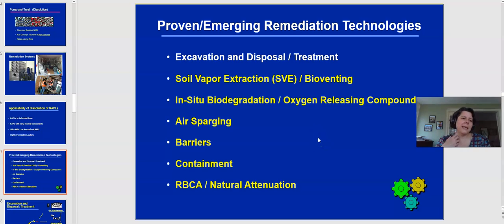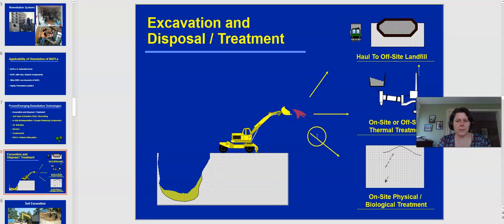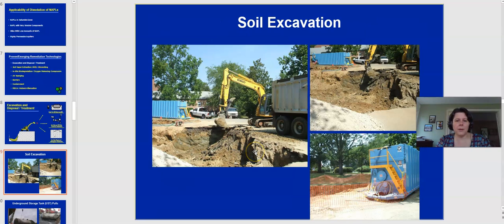Some other type of technology besides pump and treat, and we're going to talk about these, is barriers, containment, and natural attenuation. One of the other things we can talk about is the number one thing that they do to remediate a site, which is just digging it up. They haul it off to a landfill or to an incinerator, and you just dig up the contamination. Well, especially if it's a DNAPL. Here are some examples where they're just taking all the soil from the site, putting it into trucks, and then driving it away.